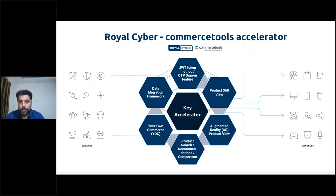This slide will give you an idea of some of the key accelerators, which are utility solutions that Royal Cyber has already built and are readily available. They help any of your businesses so there is no need to build from scratch; it's a plug-and-play method. If your use case requires this kind of solution, we can implement it for you. I'm just giving a high-level view of the key items here. Beyond that, we have multiple other utilities.